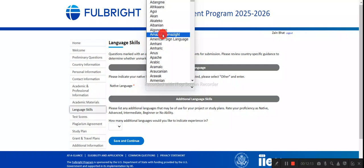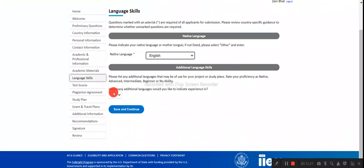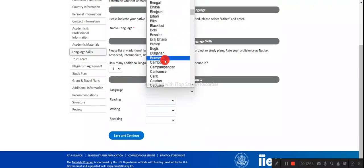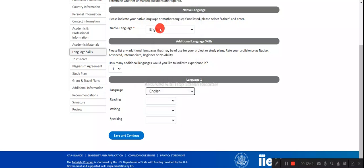And language skills is native language. Whatever is your native language, I recommend you just learn English and then submit English as a native language. And then how many additional languages would you like to indicate experience in? So you can submit up to 5. So for example, say 1. You can add that language here. So I'll just mention that I know English only. Then click on save and continue.